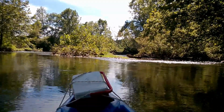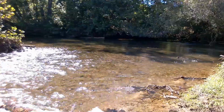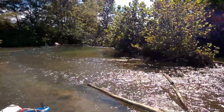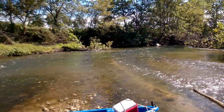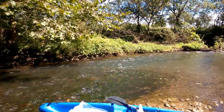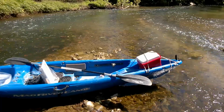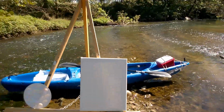There's the first island. I'm going to try to make landfall here, set up painting. So I've landed on the island, and I've done a bit of scouting around. I walked all the way around. It's only about a couple hundred square yards of island, and I settled on the far side downstream where I landed. So I dragged the kayak around and unloaded everything once I'd picked my spot.